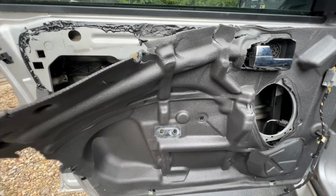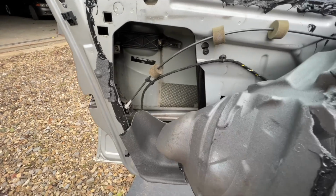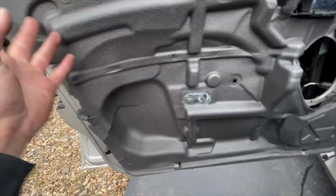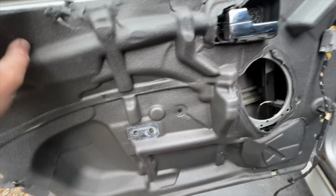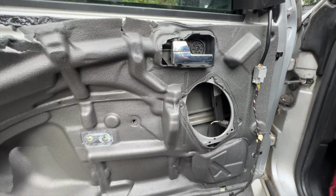So that's the door stripped down. Now my first thoughts when I got in here was I'm clearly not the first person to be in here because the membrane is broken anyway. And I was going to take this off and have a look around and see what's what, but I think I found the issue straight away.